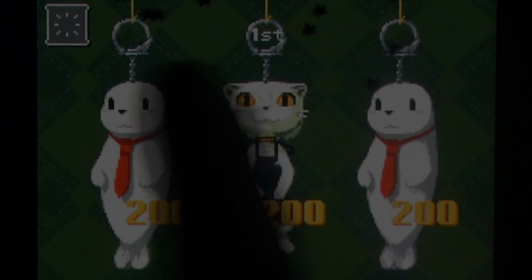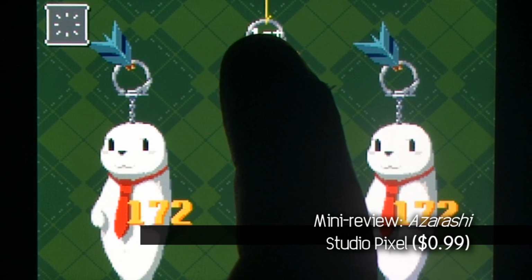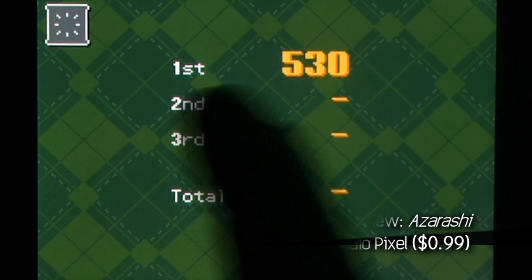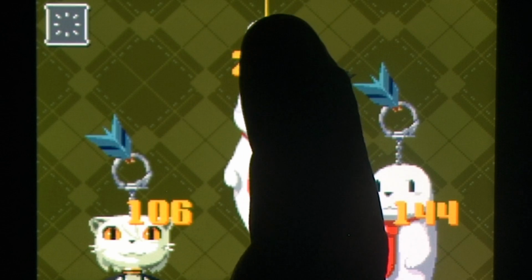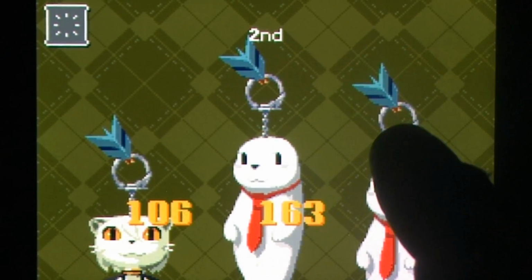When you think of Studio Pixel, you think of Cave Story, and when you think of Cave Story, you think of solid Metroidvania-like platforming with a heart of gold and beautifully designed pixel art graphics. So when you hear about Studio Pixel on the App Store, you expect more than, well, a minigame. In fact, their recent paid-for app, Azarashi, is barely even that.